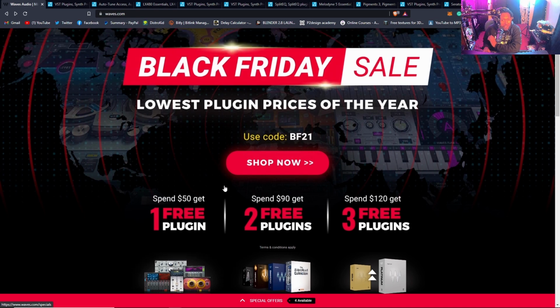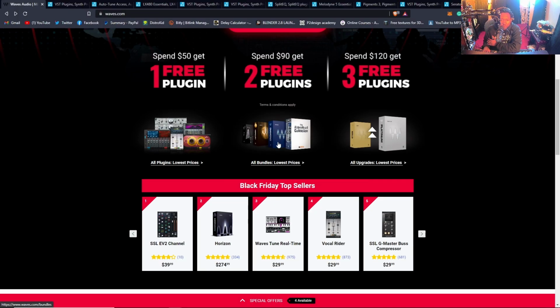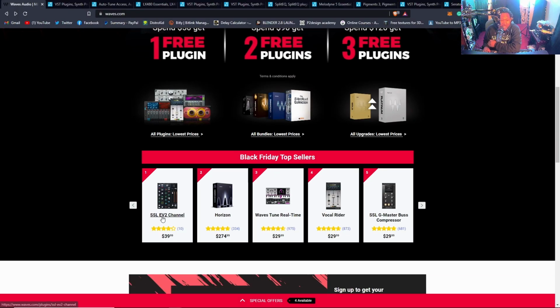On top of that, most plugins are super cheap, way under $50, around $40 to get. So you're probably buying about 2 or 3 plugins before you get the first deal. You have a bunch of plugins and you get free plugins. So it's really good. It's the best time to buy plugins, especially from Waves. Let's say the SSL EV Channel 2 is definitely one of my favorites. It's $39 right now. Come on, it's dope.